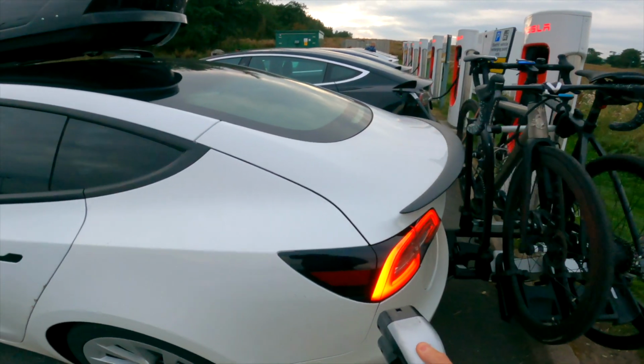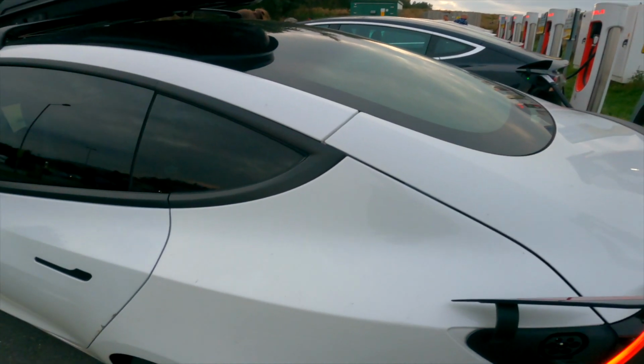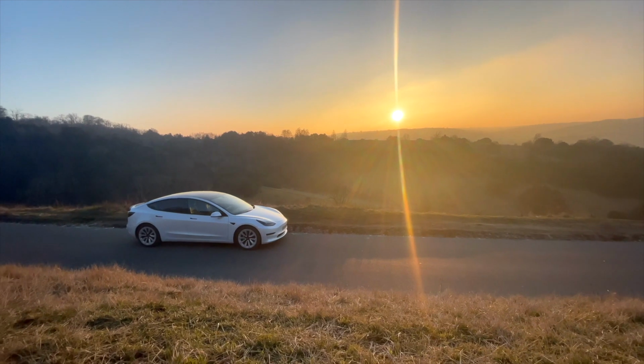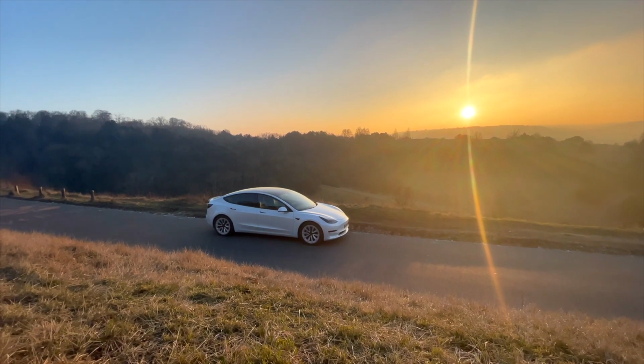Now I must admit, doing the numbers, it has cost me a little more per month than I would have thought, but I am driving around in a brand new, lovely family car in our Tesla Model 3, and I way prefer it to our old Volvo XC60, and it's saving me money too.